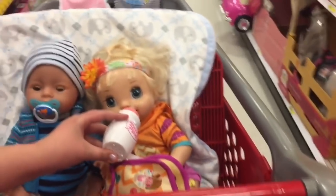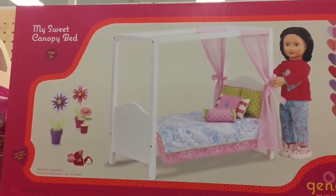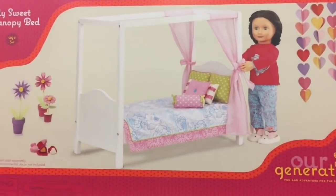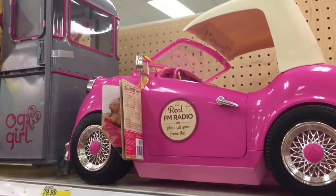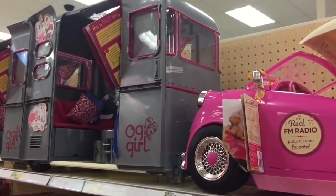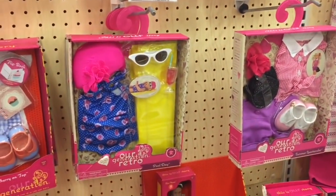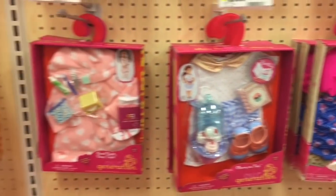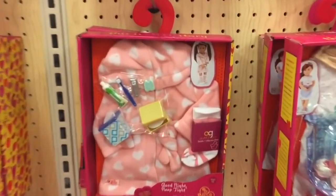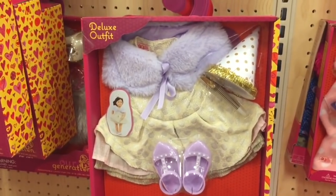Our Generation stuff. The new Our Generation My Sweet Canopy Bed. That's kind of cute. And then we've got a little car and a little camper. And some of these are the new clothes that I haven't seen, or maybe they were just sold out before, but that has a little bathing suit with a bathing cap and little PJs with socks. That's cute. That looks like a little party outfit.